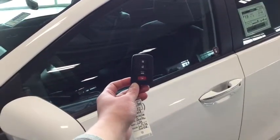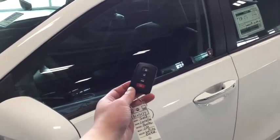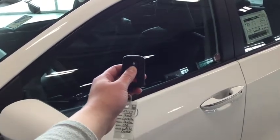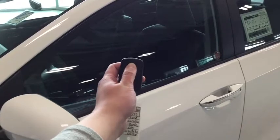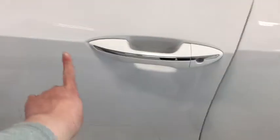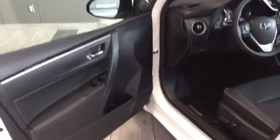Helping you into your Corolla is your handy smart key system. It has the lock, the unlock, as well as your trunk release and your panic button. To unlock your driver's side, simply press once. To unlock all 4 doors, press twice. What we're going to do now is lock up your doors here, and by simply running our hand across the handle, it'll unlock for you, so you don't have to fish for your keys anymore. As you can see, you also do have your chrome detail right on the handle there for added style. Opening it up now to take a look.